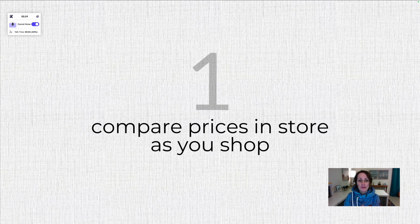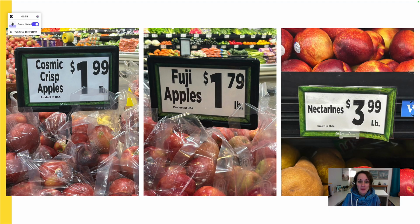Okay, so the first thing that we have to keep in mind as we are working to make those on the spot, budget friendly decisions is to compare prices in the store as you shop. All right, and I'm going to show you exactly how I do this. These are some images that I took from my own grocery store this week. Now, I want to just show you some of the price comparisons here.